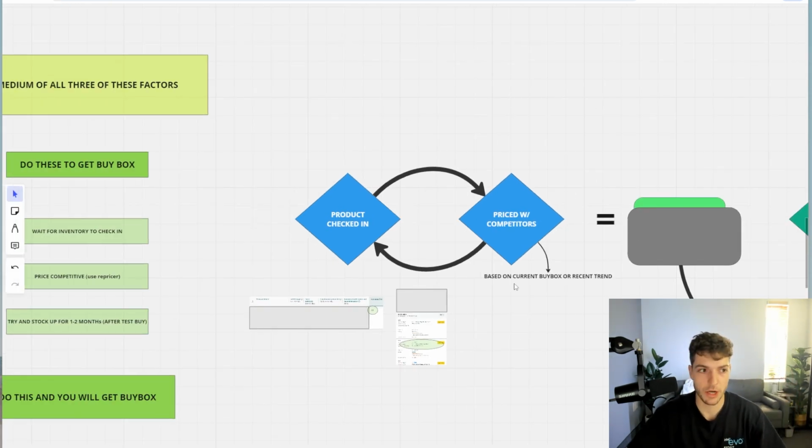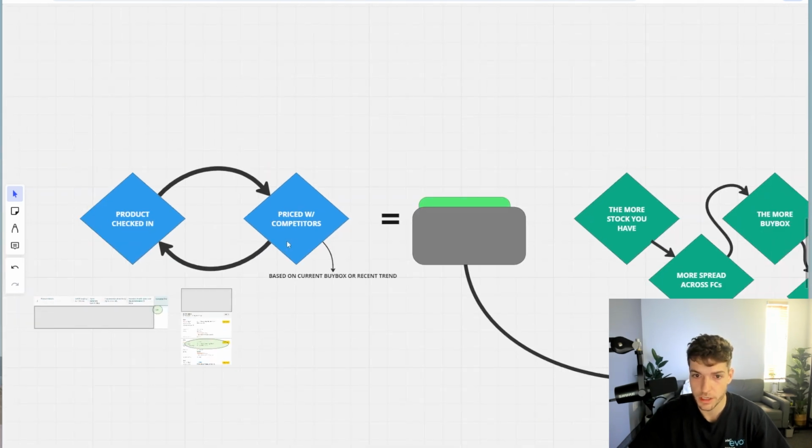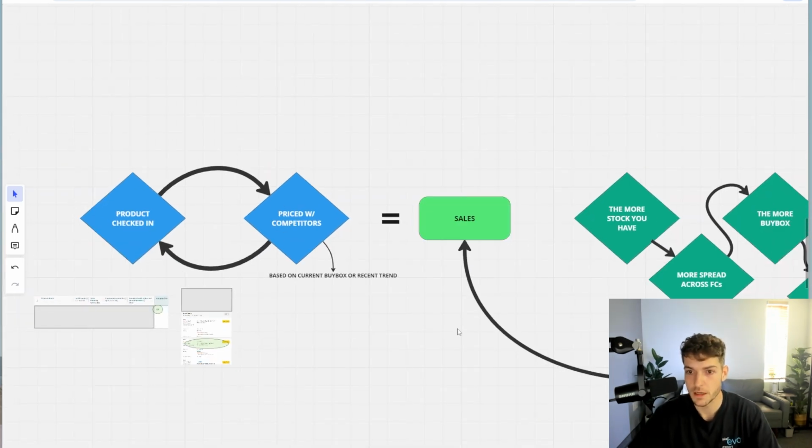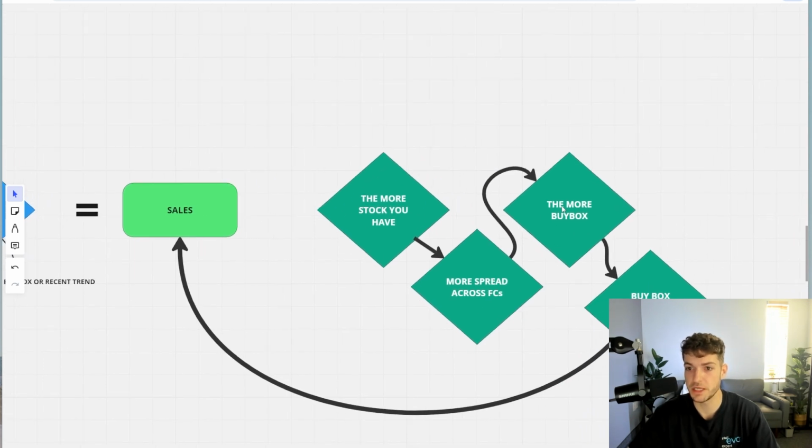You should be automating your pricing, because Aura or a repricer, whatever you decide to use, is going to automatically do that for you. So you always want to be doing that. But it all boils down to this, right? The more stock you have, the more spread out across the FCs, the more buy box. And the more buy box percentage increases, again, because you're on the listing for longer, that's the most important thing.